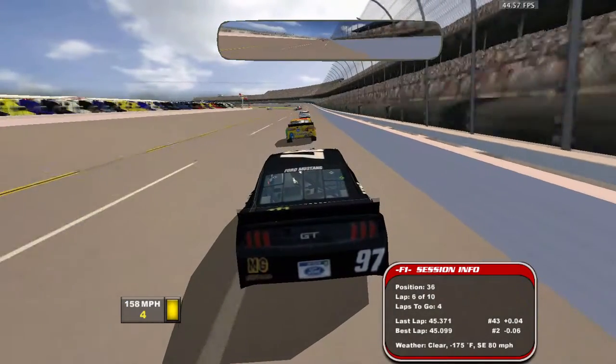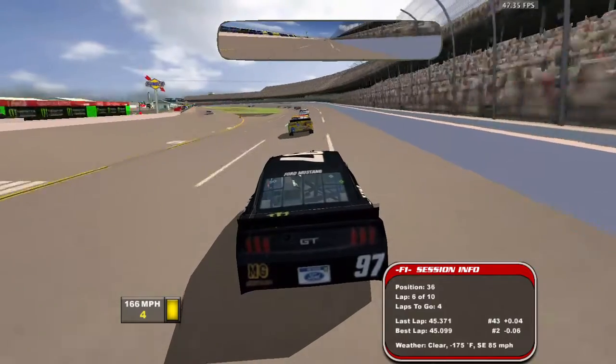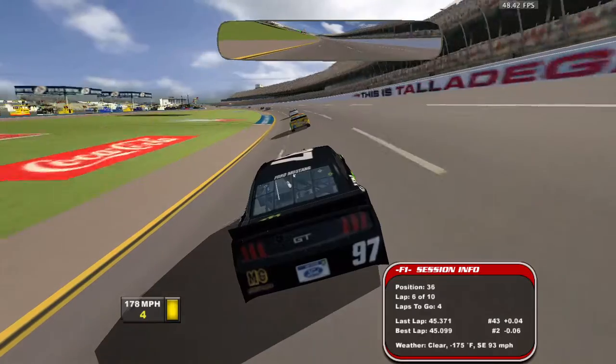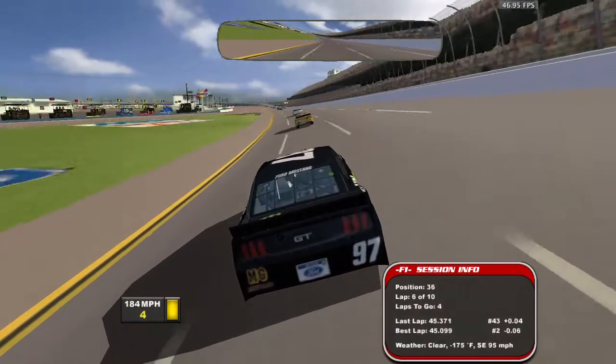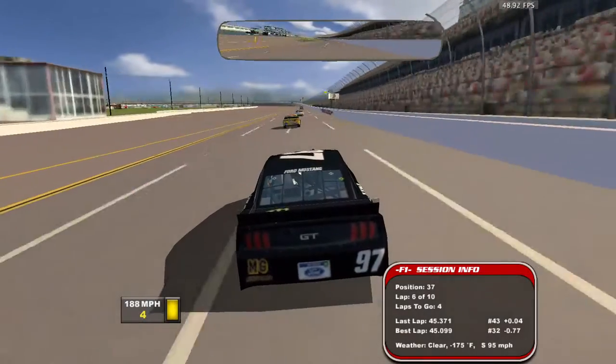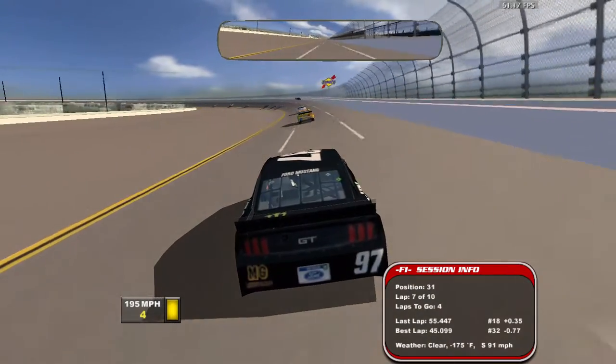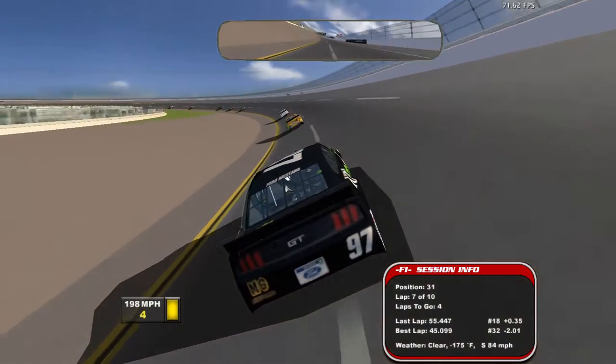Man, that came out of nowhere. I was not expecting that at all. We're going to have to take a look at the replay. But we made it through untouched, and that's all you can ask for. So, okay, we're under caution. Get back to the end of the safety line. Stay behind the 18 car.